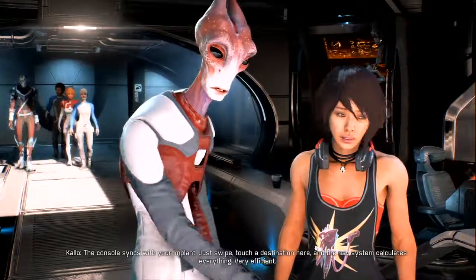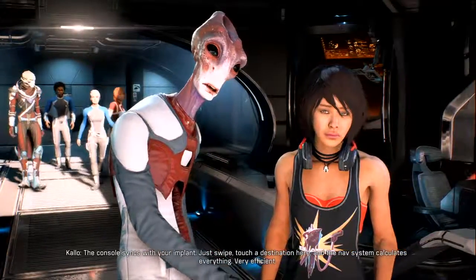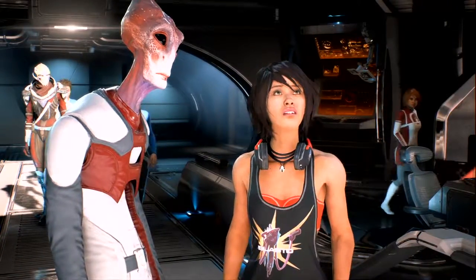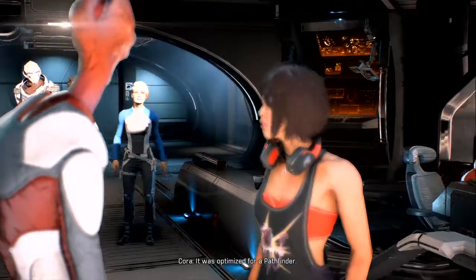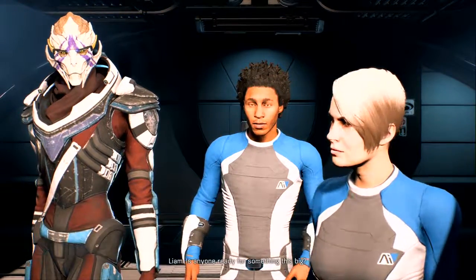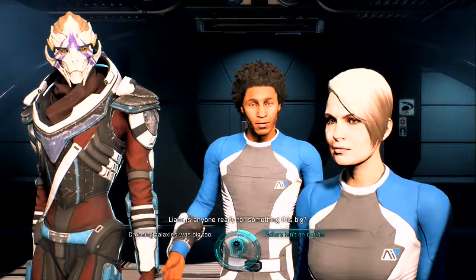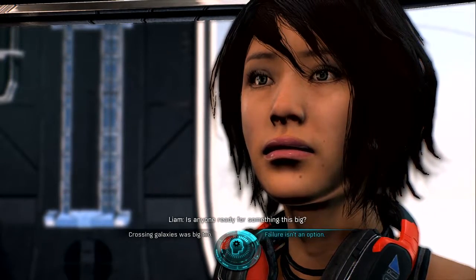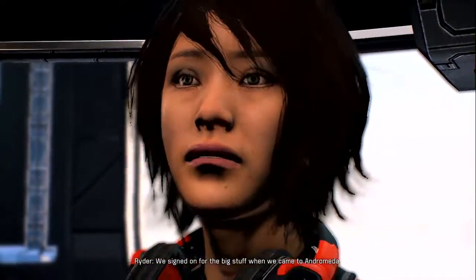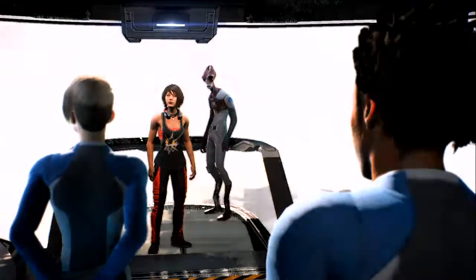So, how do I... The console syncs with your implant. Just swipe, touch a destination here, and the nav system calculates everything. Very efficient. It was optimized for a Pathfinder. Everything's secure, if you're ready. Is anyone ready for something this big? We signed on for the big stuff when we came to Andromeda. All right.